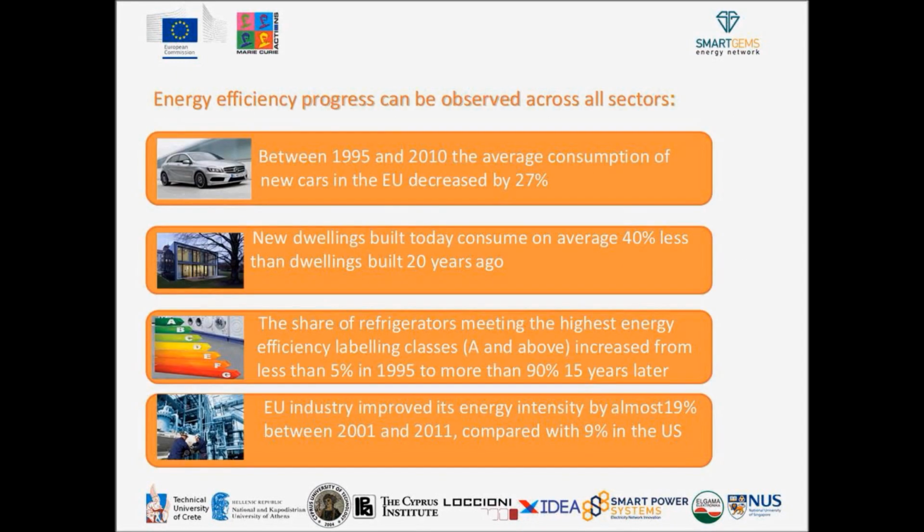So I will start giving the optimistic part about the energy efficiency progress that can be observed across all sectors. These are data and information from the European Commission, which state that between 1995 and 2010, the average consumption of new cars in the European Union has decreased by 27%. New dwellings built today consume on average 40% less than dwellings built 20 years ago due to the innovative technologies that are starting to get in the market.